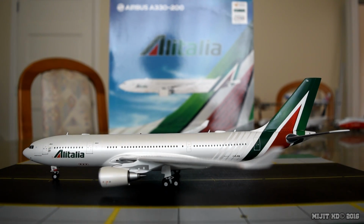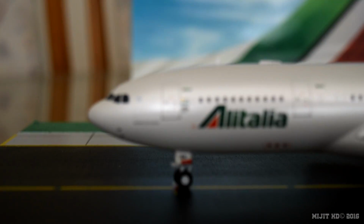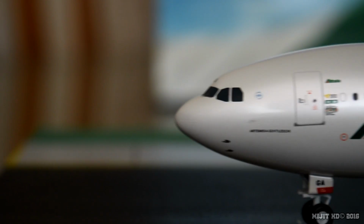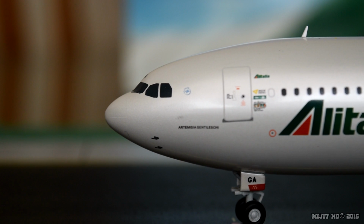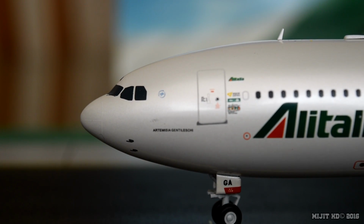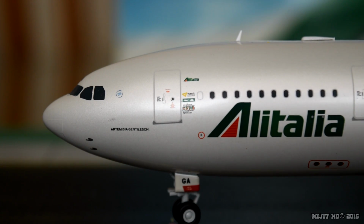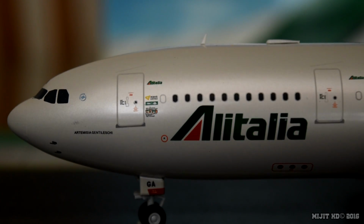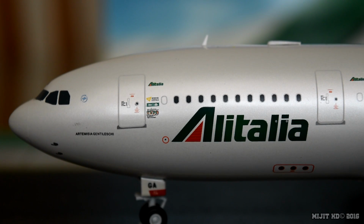Alright guys, the model is now out of the box, and we're going to start at the cockpit windows on the port side. We have the cockpit windows, window wipers, also part of the registration. I'll show you later on, but there's part of the registration above the cockpit windows. We have pitot tubes and static ports, the SkyTeam logo, because Alitalia are a member of SkyTeam, which is a group of 20 airlines. We also have part of the registration on the gear door, GA, and by the first cabin door, we have this, what was on the top right hand corner of the box.